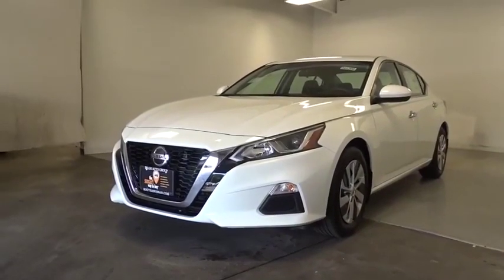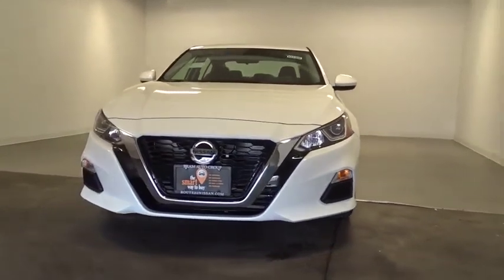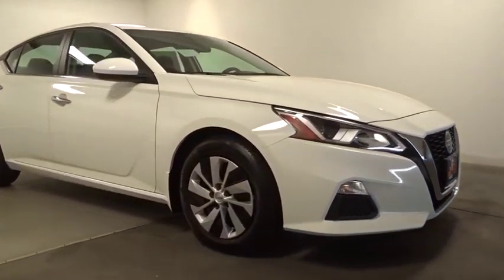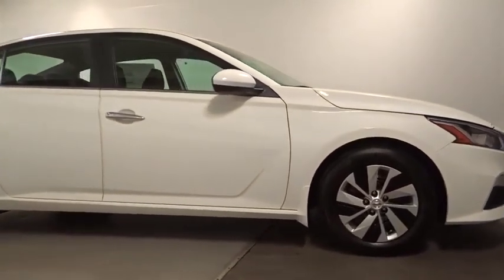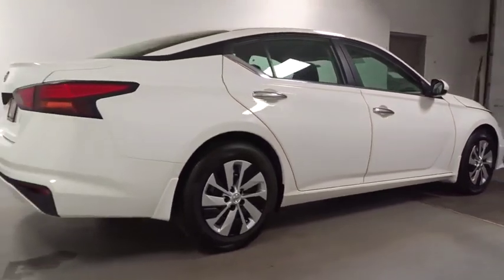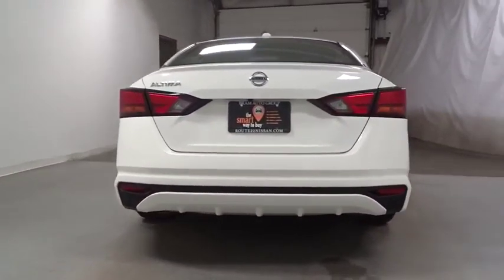Make a great choice today with the 2020 Nissan Altima. The Nissan Altima offers advanced features to make life easier, and most of the features come standard. Combine that with the powerful engine, 6 standard airbags, and over 5,000 quality and performance tests, and you'll see the Nissan Altima is made to drive and built to last.